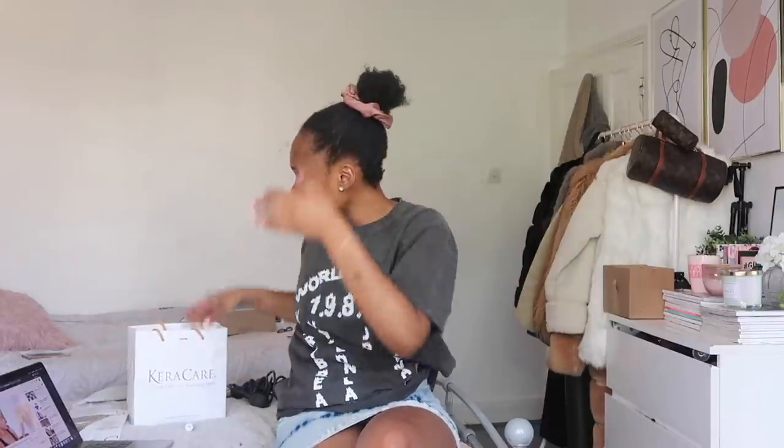I took out my hair now and my sister's about to detangle it and wet it and all of that good stuff before we wash it. But before I did that, I just wanted to quickly come here to show you guys the bits that Keracare sent to me. So the first thing we have is this Keracare Natural Textures Twist and Define Cream.